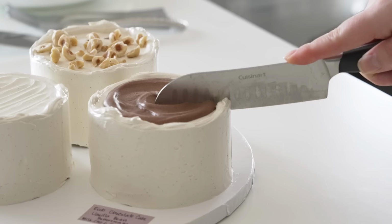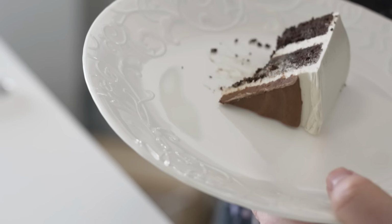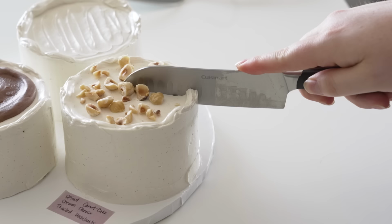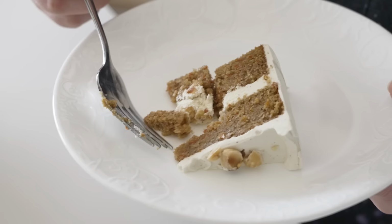This one is a rich chocolate cake with a vanilla bean buttercream and a milk chocolate ganache. That ganache is next level. That is so creamy, so decadent, so yummy, and it's not really sweet. It just goes down really easy, you know? Well-balanced dessert. This one is a spiced carrot cake with a cream cheese filling and toasted hazelnuts. Just sounds good.